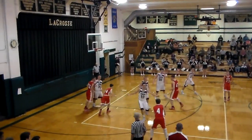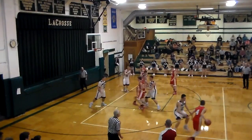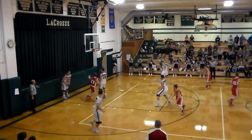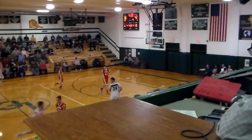Pushing it the other way for the Redskins. Shifts gears, still on the attack. Gives it off to the left side to Kruger. Looking. Baseline left. Jumper. Good by Broker. And nobody was around him. And the Redskins lead by 4.